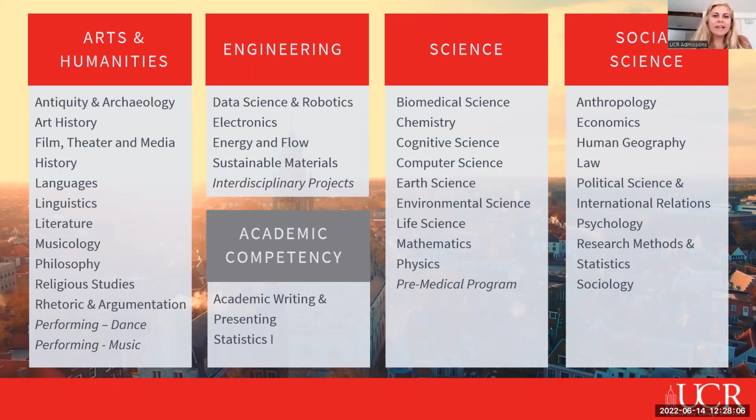And then we have another special program, which is our pre-med program. It's a combination of the biomedical sciences and the life sciences. And this is really for students that would like to pursue a career in the field of medicine. So this could be becoming a doctor or, maybe a medical master. But it's really for those that want to continue in the medical field. And then as you can see, lots of different tracks that you can take, and you can combine all of these.